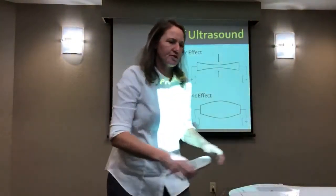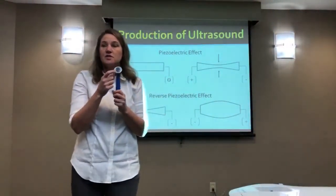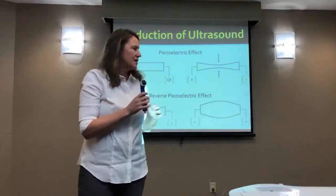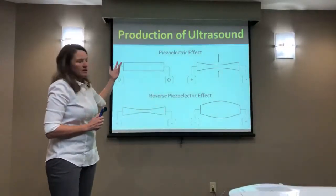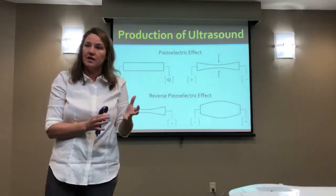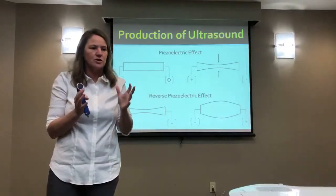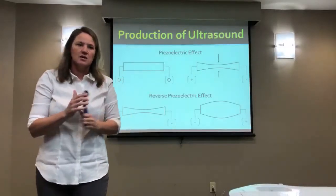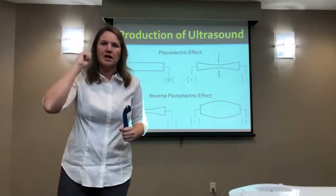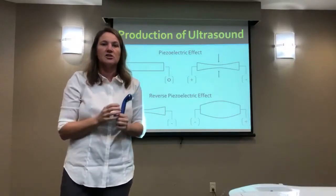How is ultrasound produced? So I'm going to use this thing again. Basically, your sound head has a crystal in it, and this crystal has what's called the piezoelectric effect. Early on it was discovered that certain crystals naturally occurring in the environment had this phenomenon. If you look at a textbook, it'll show a little crystal and a hammer hitting it.